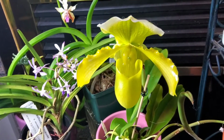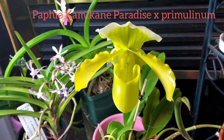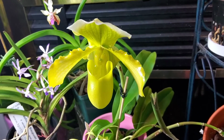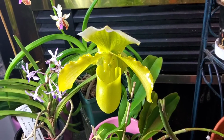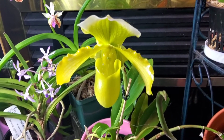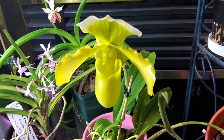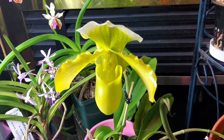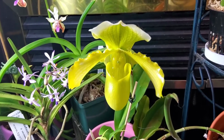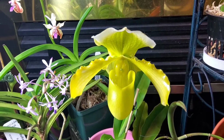This is Paphiopedilum Kamikani Paradise times primulinum, and I repotted it, and as a result, the buds in the back aborted. So this is going to be my only flower, but it is long-lived. It's almost been open now for a month, and I really do enjoy these yellow flowers. They're very nice. I like this lady slipper a lot.